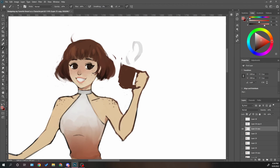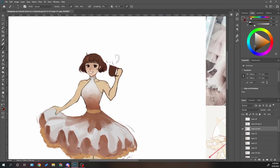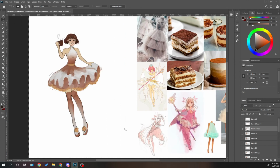One thing I'm not very proud of is probably the dress itself, which is the main feature of the character design, but the folds were a little confusing for me, and I honestly didn't want to spend too much time on them. I was having a lot of fun with her face and her hair, and the folds were kind of an afterthought. I like the colors, but I left it very painterly and sketchy kind of on purpose. I think it gets the point across, and it says what it needs to say, but I could have definitely done better.